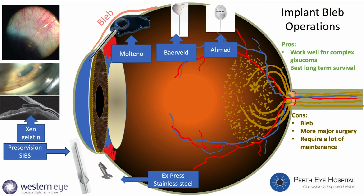So I'm going to start with the Zen stent because that would probably be the most common proper glaucoma operation that we're doing in Western Australia at the moment. It was invented in Western Australia, and I've looked after some of the patients that had their Zen stent in more than 12 years ago by Prof. Morgan when he invented the stent.